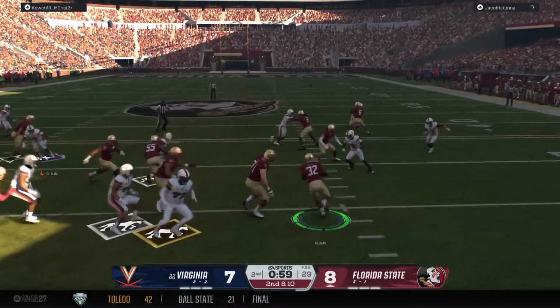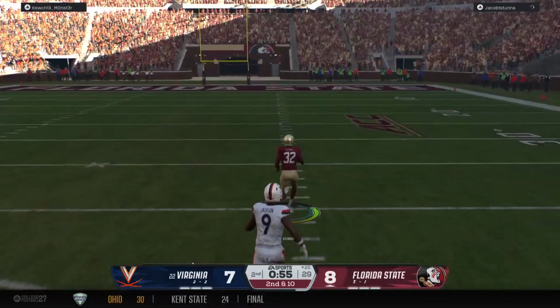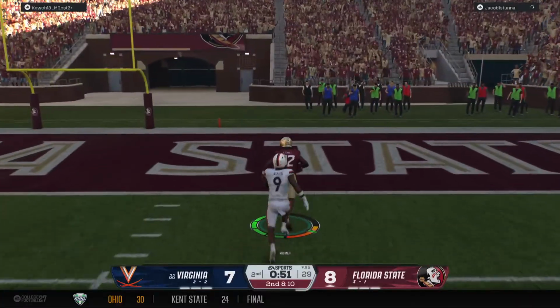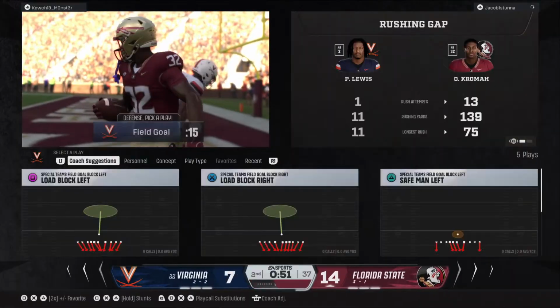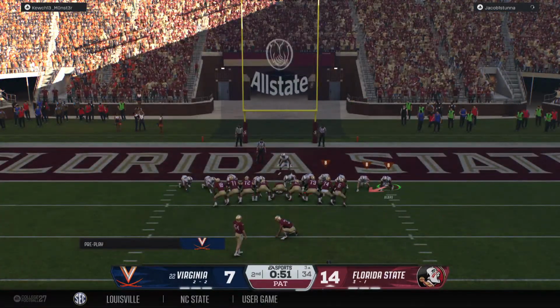The give on the option. Got room at the 35. All by himself down the middle. The 20. The 10. Touchdown Seminoles. Excellent pitch by the quarterback on the option. Just hand it to him and let him do the work, man.